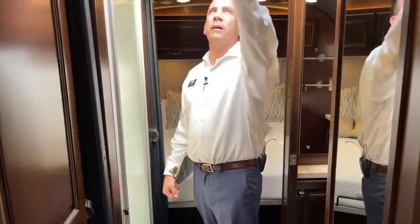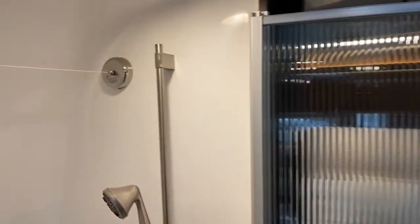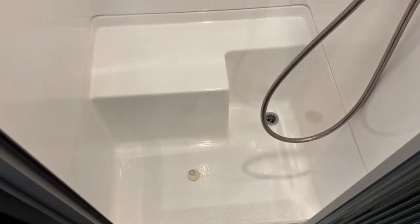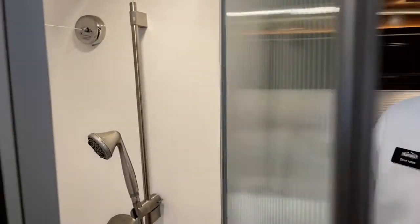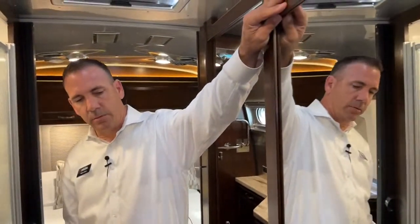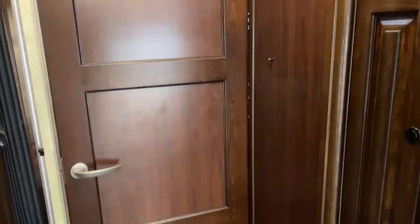We've got a nice skylight up here, but we also got this really nice shower, and it's got, with the towel rack, that floor is heated as well. So nice shower in there. They've got a nice little adjustable shower on there. And then on this door, you got a full-length mirror. So that helps in getting ready in the mornings. Nice hardwood door.